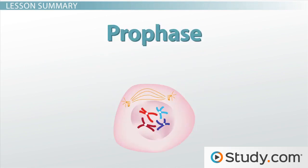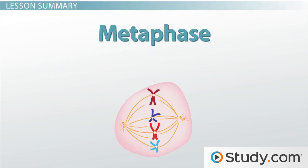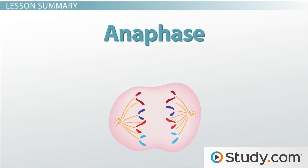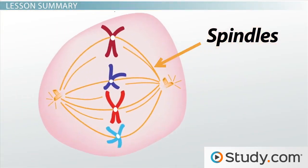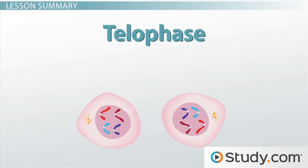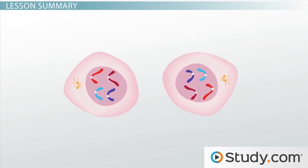In prophase, we start to see chromosomes, but the nucleus is breaking down. In metaphase, the chromosomes line up along the middle of the cell. In anaphase, the chromosomes are pulled apart and move away from the center. This is thanks to the spindles that formed earlier. They are headed for opposite ends or poles, but we aren't done until telophase, which is when the chromosomes reach the opposite poles of the cell and a nucleus forms around the chromosomes. So telophase gives us 2 cells.